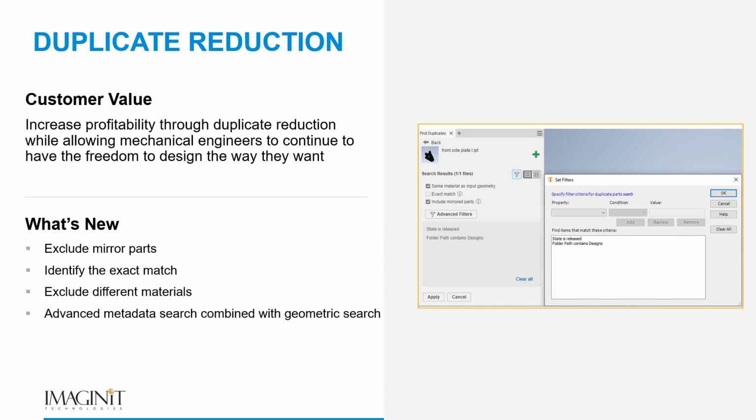So in this case, we can say, hey, it has to be in this certain folder, it has to be released, it has to be this. And that way we can exclude things in Content Center, because a lot of times Content Center says, oh, you've got all these duplicates. Well, sort of. I mean, it's another washer, it's a different finish, it's a different whatever. Now we can say, nope, only look in designs, only find this information, and only find this. So the idea of working with duplicate reduction is enhanced.